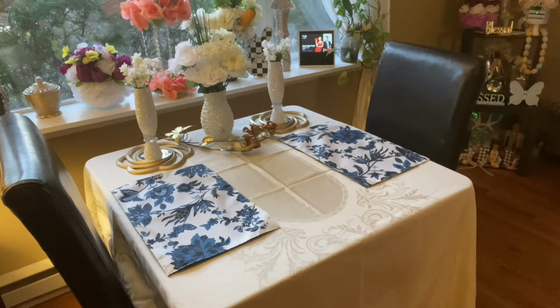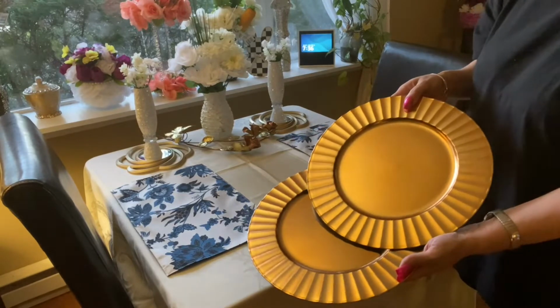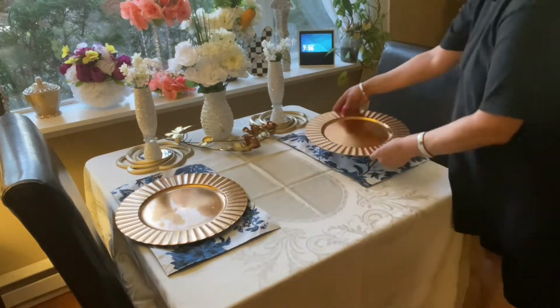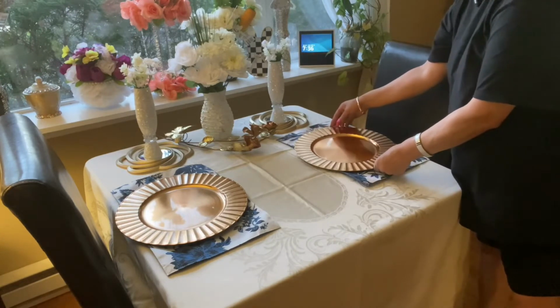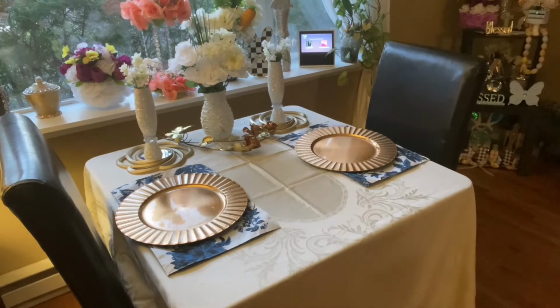Now let me go ahead and tell you about this tablescape. So the tablecloth I thrifted, I believe it was the Salvation Army. Now these chargers and the plate set, the dishware, that came from the Dollar Tree, and it's absolutely gorgeous, this blue and white set. And the accent of gold takes it one notch above that.